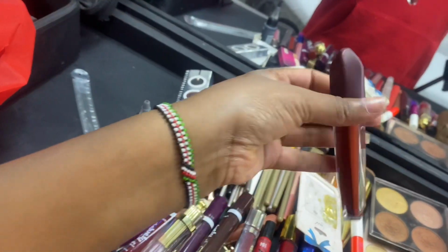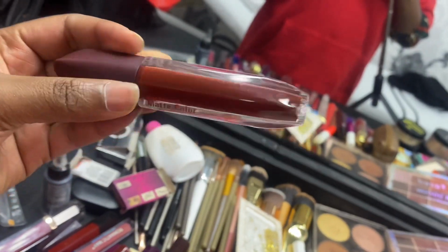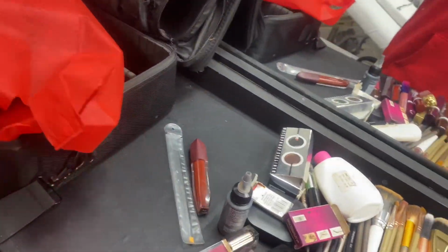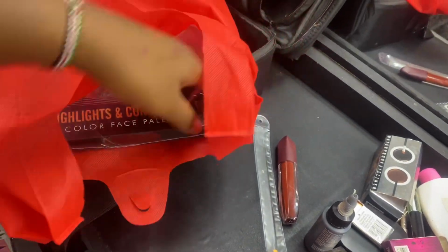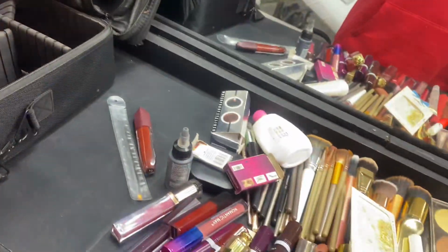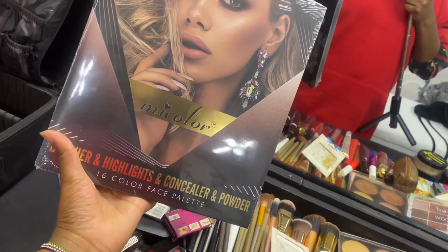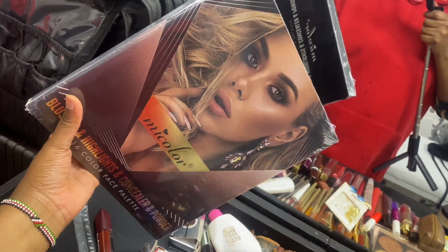This is a lipstick. I got this brown lipstick. It looks so nice, I loved it. I just saw it and was like, wow, give me that one. And then I got this blush powder. It also has a concealer palette. It looks beautiful. I can't wait to try it. It looks very, very nice.